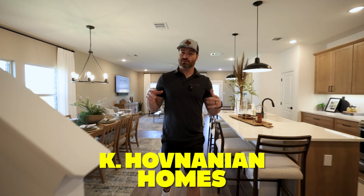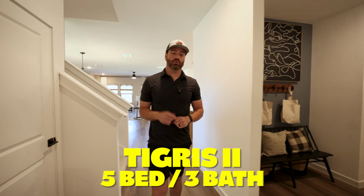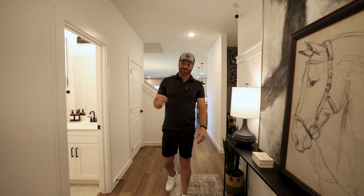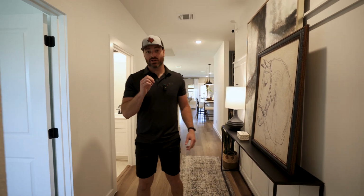All right, so here we are in the first home we're gonna be checking out here today. This is an Indian home, or more well known as K-Hov. This is a Tigris 2 floor plan. It is a 5-bed, 3-bath home, just over 2,700 square feet at an incredible price point that we'll get to here in just a minute.